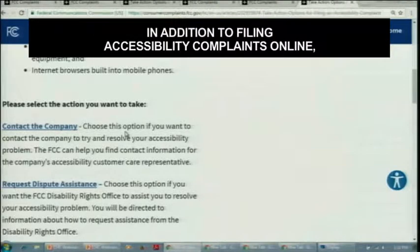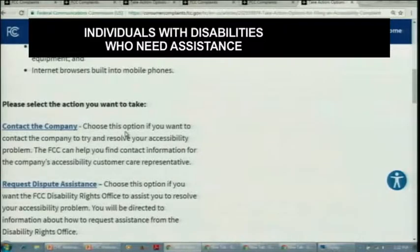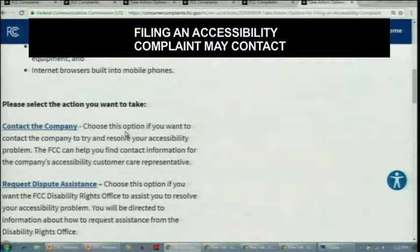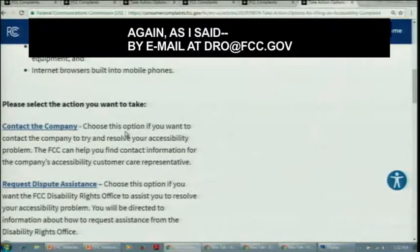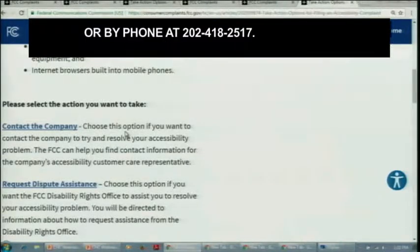In addition to filing accessibility complaints online, individuals with disabilities who need assistance filing an accessibility complaint may contact the FCC Disability Rights Office, again, as I said, by email at dro@fcc.gov or by phone at 202-418-2517.